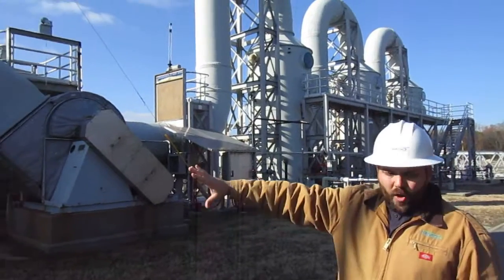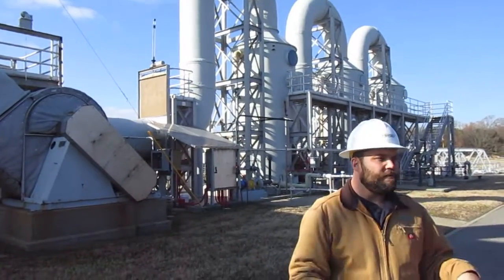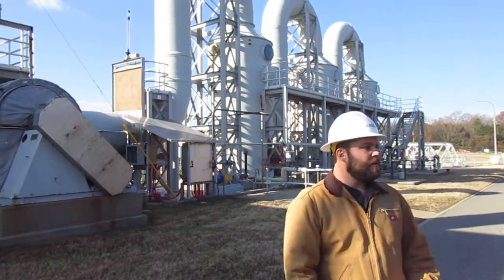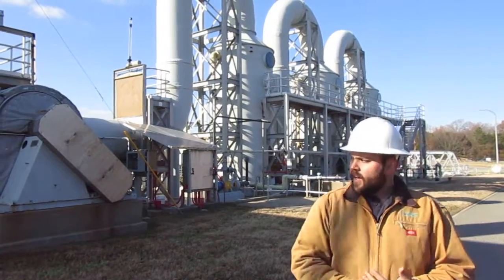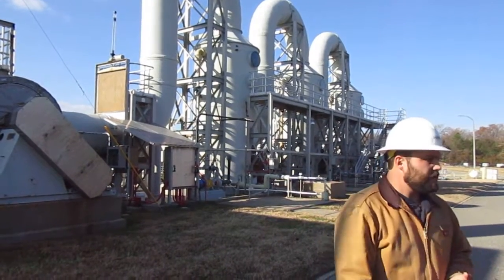Water will then flow into what's called our detritus. We have grit detritus where we'll slow the flow down, and then grit and things like rocks and sand will settle out to the bottom, and those will also be dewatered and landfilled. And then the water will pass through the next part of the treatment process.